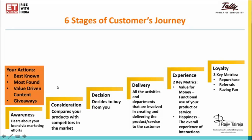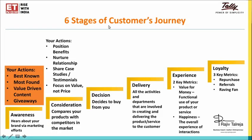Now, when they are at a consideration stage, these are your actions. When a person starts considering you as an option to buy from, you need to position your benefits. You need to position how you can add value to them. You need to nurture the relationship. You need to share case studies and testimonials of your past customers. And you need to focus on the value you can add to them, not on the price, on the value. What value can you bring to this business? What value can you bring to this individual?